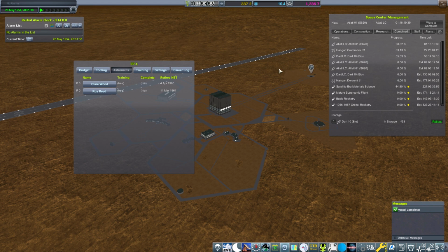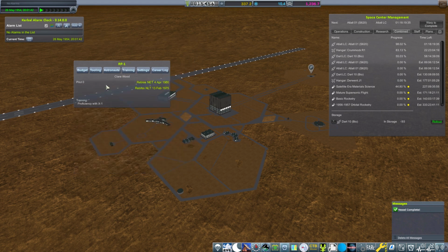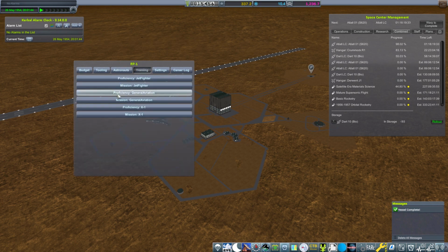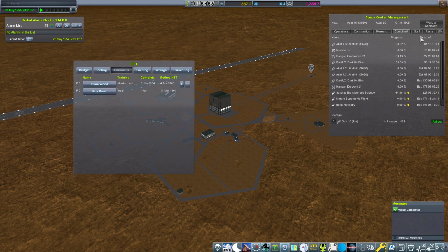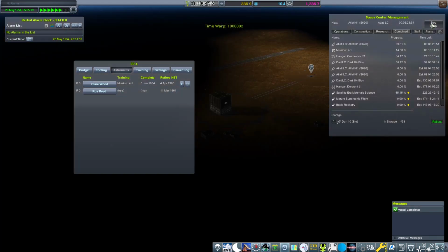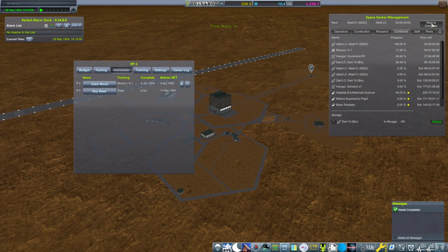Right. Crummock's 22 days away. Claire, you're going to get training. Mission training. Claire. What's that going to say? It'll take 10 days to finish on that. Retirement increased by 12 days. I don't know how long that lasts for, though. So we'll do that. And that's going to be done.